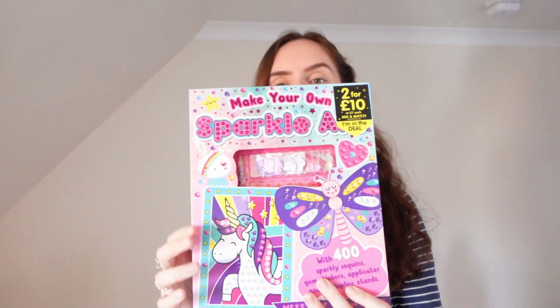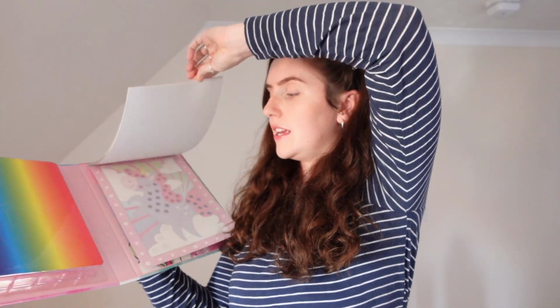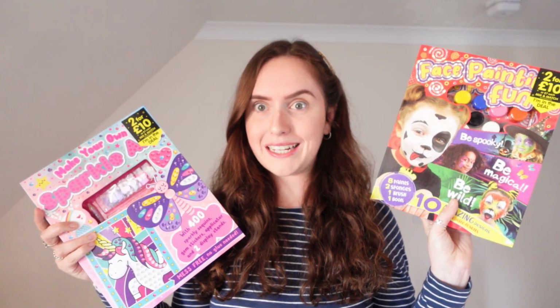And then the next thing from The Works is make your own sparkle art. Ruby loves all things sparkly. I thought this was a really good little girl's present idea. Within this, it's got super sequins. You've got loads of sequins and loads of pages that, if you can see, have loads of dots on them that you can stick sequins to make pretty pictures. Like, there's a bunny. It's really cute and girly. If you have a girly girl, which is what Ruby still is at the moment, this is a really nice idea. It's got 400 sparkly sequin gem stickers, applicators, and 2 display stands. So both of them was £10. Oh, bargain.